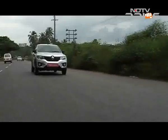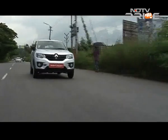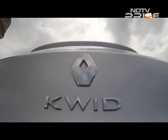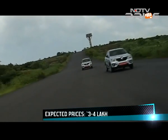On the whole though, what Renault has been able to do with the Kwid is provide an aspirational vehicle to the small car space, and not to forget, it's offering 60 categories of accessories, 6 predefined accessory packages, a whole lot of decals as well that you can style and customize your car with, and you can choose one of 5 body colors.